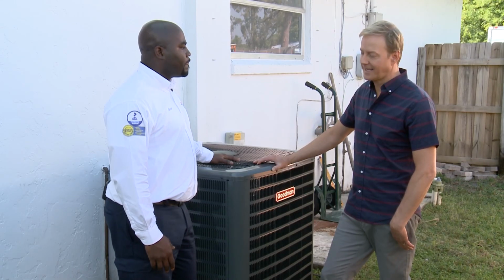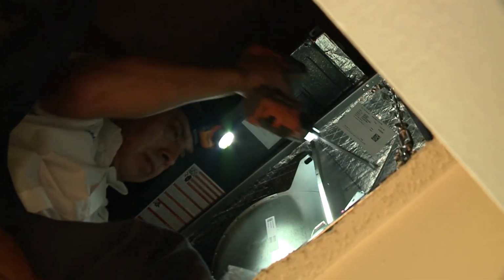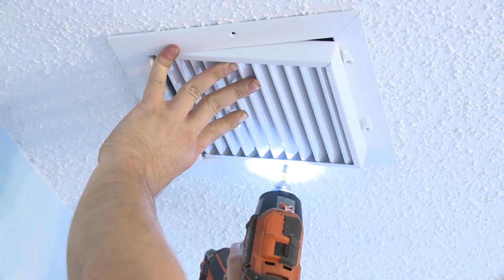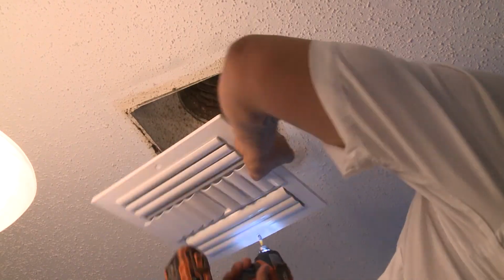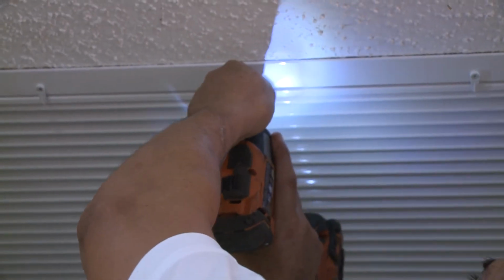That is fantastic. And you know, we had to change the inside up in the attic. You added some returns as well, so we're gonna have more circulation of that nice cold air. Yeah, one of the things we noticed when we were designing a system for this home, the air from the old system wasn't evenly spread. So by adding returns and adding more ducts, you don't have any hot and cold spots.